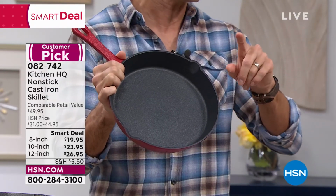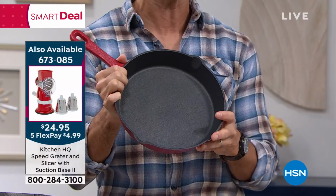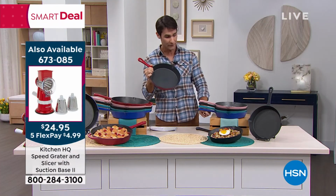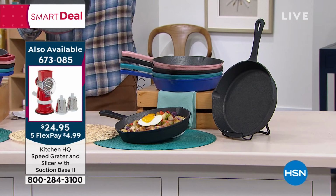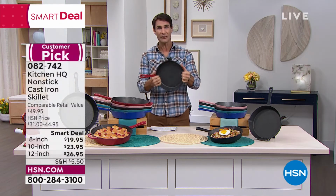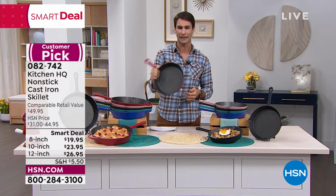Okay, I need to give an update because some of these colors are starting to disappear on us. I will tell you, most limited in both sizes, the 10-inch and the 12-inch, is going to be the blue. Blue is going to be most limited. We didn't bring in very many of the blue, but right now most popular this morning is that classic black. I think that just reminds us of being by the campfire. It just reminds us of putting this thing directly on the fire. That's another thing, right, John? I can put this directly on the fire when I go camping.